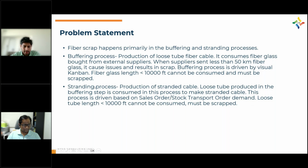Similar thing applies to the stranding process as well, where this will be more costly because you're binding 12 different fibers and then trying to have the stranding process. Even if you run out of cable for even one cable, all the other 7 or 8 cables have to be left as scrap. And this is more costly because generally you have 12 different buffer rails, and each of those buffers has 12 fibers in it. So essentially, you're scrapping out 144 fibers of that particular length. So that is causing a significant loss in terms of manufacturing revenue because they'll have to throw away a lot of scrap.